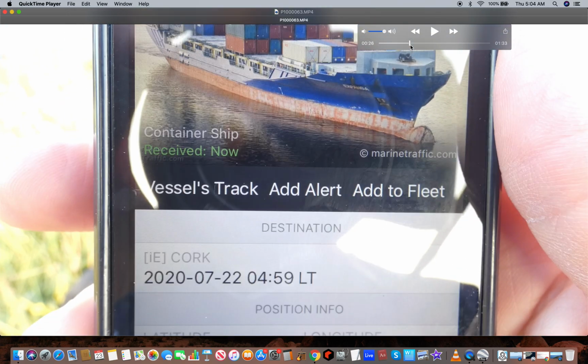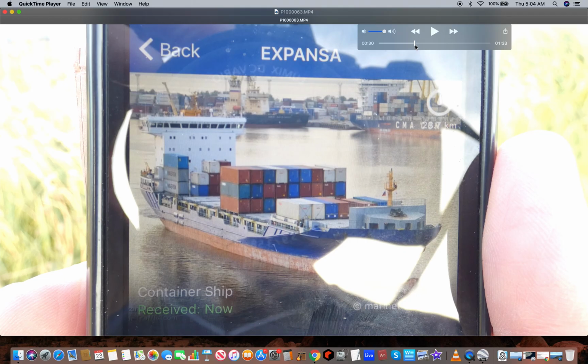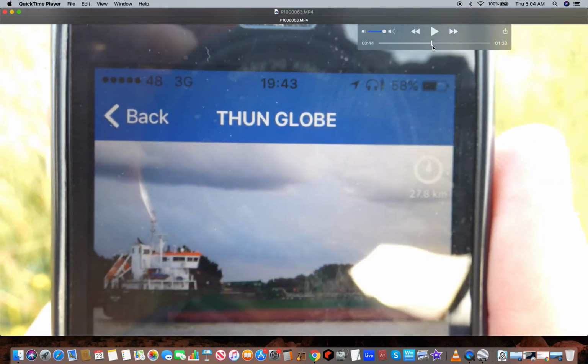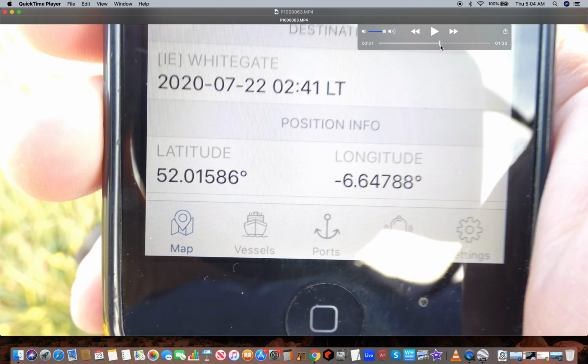I'm just going to move on, and it shows the latitude and longitude, it's there. And I'm just going to move on. The Toon Globe, 27.8 kilometers. And I'm going to show latitude and longitude. Okay, so you have that detail.